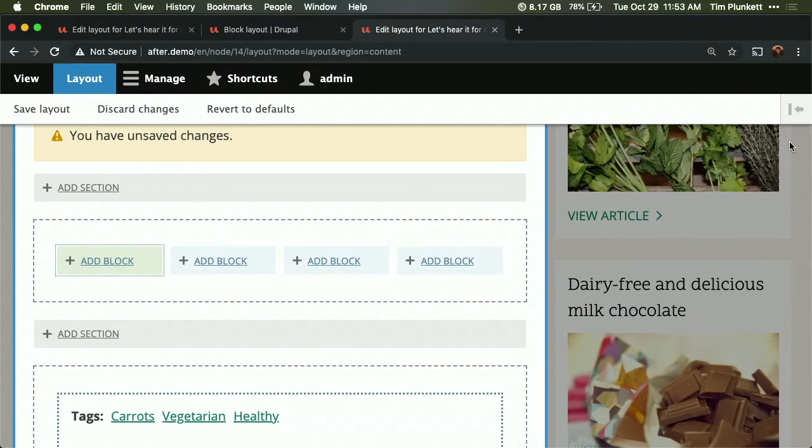So that's the Layout Builder Everywhere and Layout Builder UX modules. They're both available on Drupal.org as contributed modules. As I said, they may eventually make their way into Core. There's a lot more we want to do there, but that's what we've got so far.